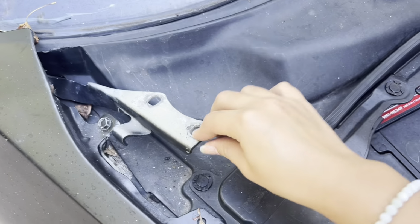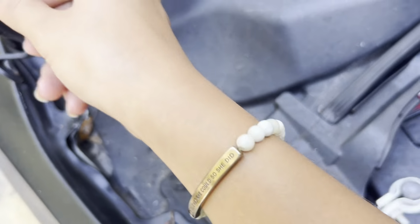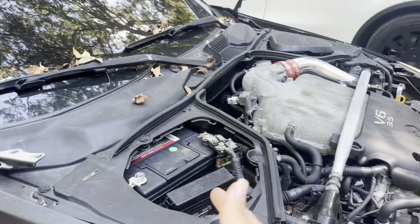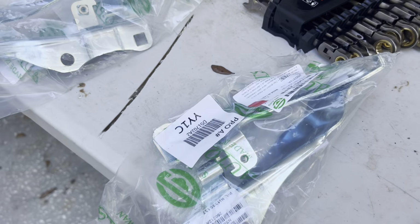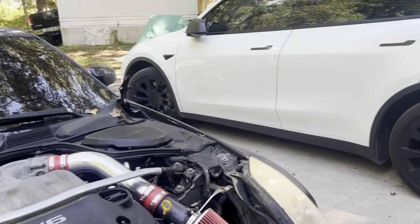So as you can see, I need some new hood latches, so I ordered some and I'm gonna be putting those in now. These are the new hood latches, so I'm gonna go ahead and take these fenders off real quick.